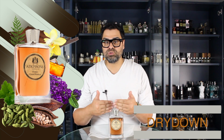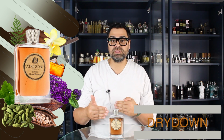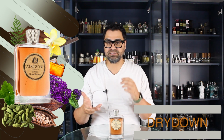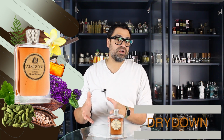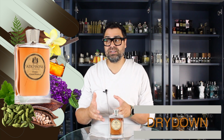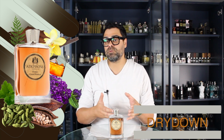Now the cacao goes a little stronger here, mixes well with the powder from the heliotrope, almost giving this a powdered chocolate effect. I do enjoy that the fragrance warms up a bit here into the dry down, gives the scent a much needed boost into the darker tones.